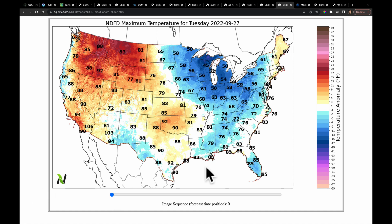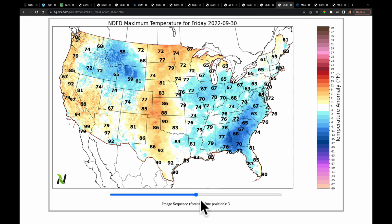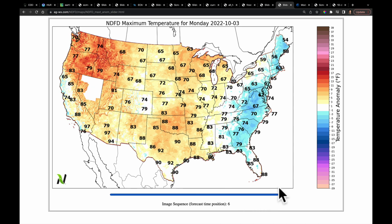So the high temperatures today, very cool in the trough, but look how hot it is in parts of southern California and in the Pacific Northwest. Into Wednesday, a lot of heat really pushes into the Pacific Northwest and northern plains. Here's the trough coming in late this week on Thursday, bringing in the unsettled weather, and that spreads over the Intermountain West here on Friday, getting into Saturday. So that's our temperature outlook through early next week.